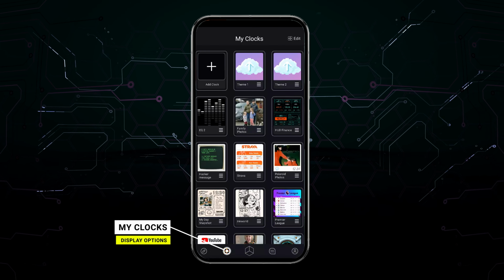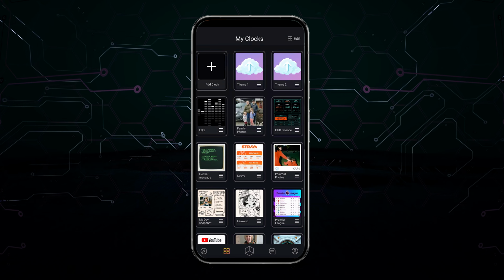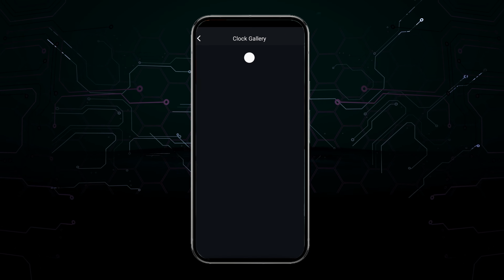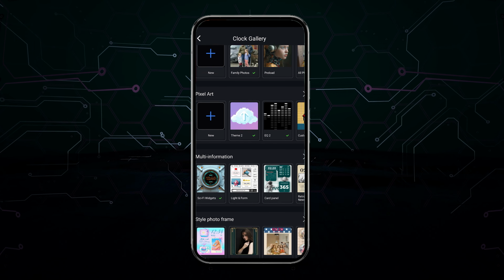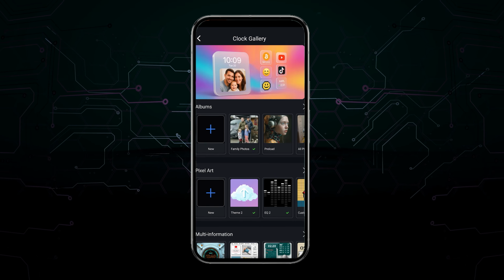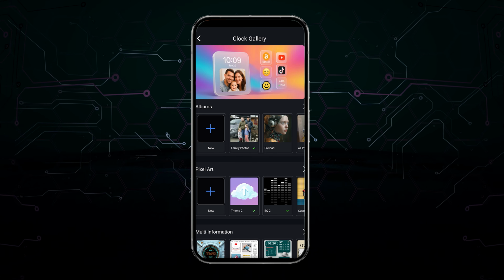The My Clock section is a collection of different displays from the Divoom library. The device has some pre-selected, but you can add more by tapping on Add Clock. There are also lots of different options divided into what you already have on your times frame, pixel art creations from the community, or pixel equalizer displays, multi-information displays, photo frames that use your uploaded photos, and more.